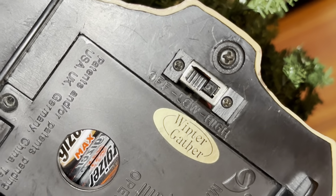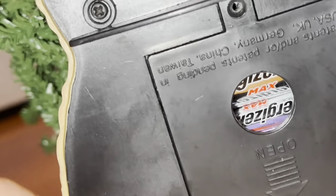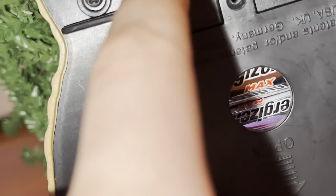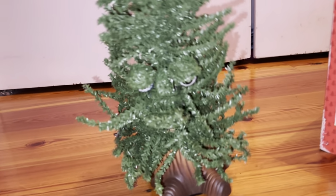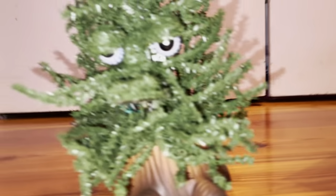My battery's in there, and off, low, and high. And these things, they don't move at all. What they do is they give him an imbalance, right? So they make him kind of imbalanced. I believe there's like a weight inside of the base or something that moves around and makes the tree rock. I think that's just kind of how it does it.